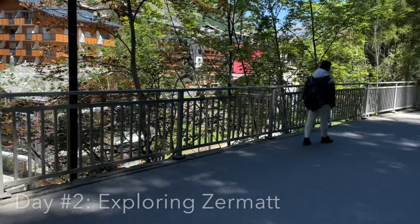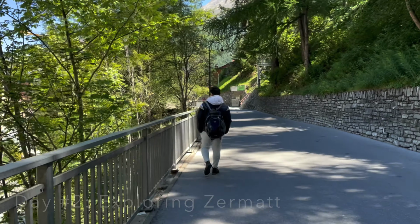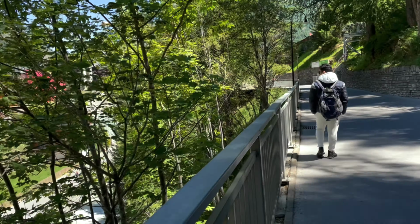After a good night's rest, we were now ready to explore this beautiful village hamlet on our second day of our vacation.